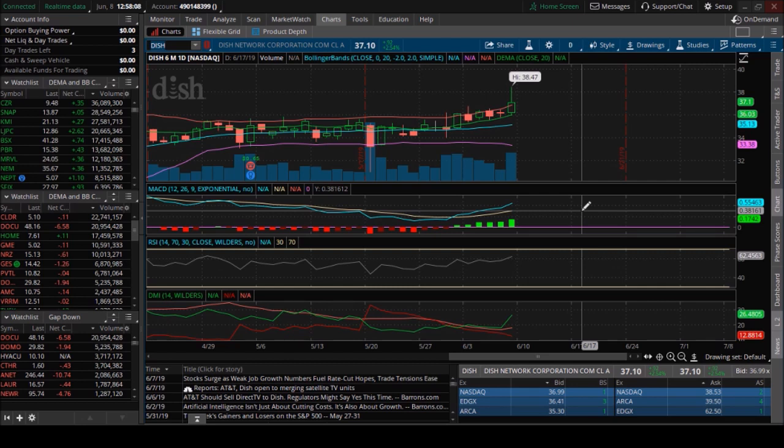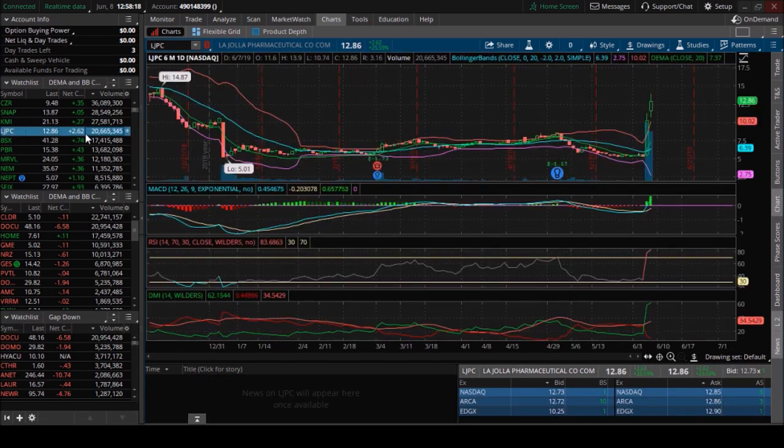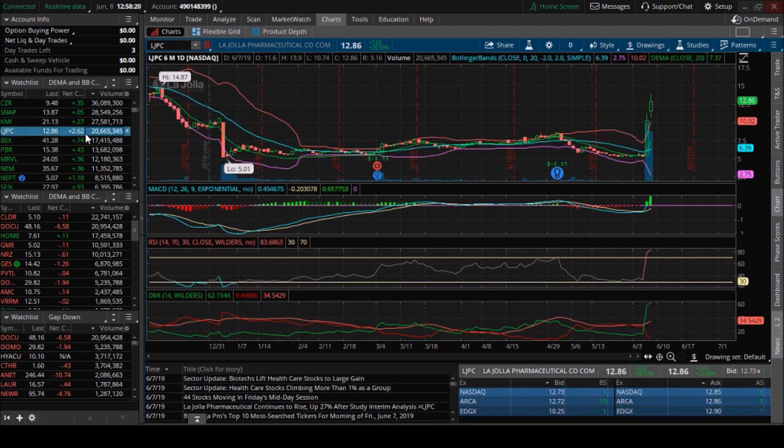And to be honest, any of the stocks in the watch list, or I should say most of the stocks in the watch list, are something to keep an eye on. We'll bring up this one here. Just because it's on the watch list from the scan doesn't mean that it's something worth looking into.